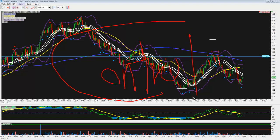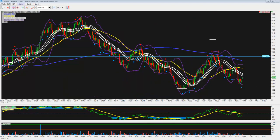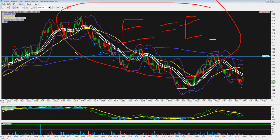Control. What can you really control in life? In trading, pretty much the only thing that you can control is where you're going to enter the market and where you're going to exit the market. That's pretty much all you can control. Everything else in trading is at the mercy of what the market's going to do.